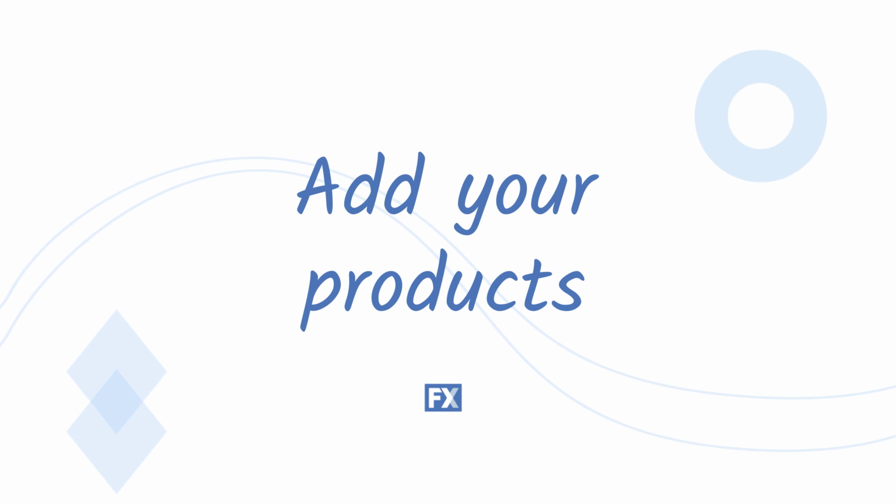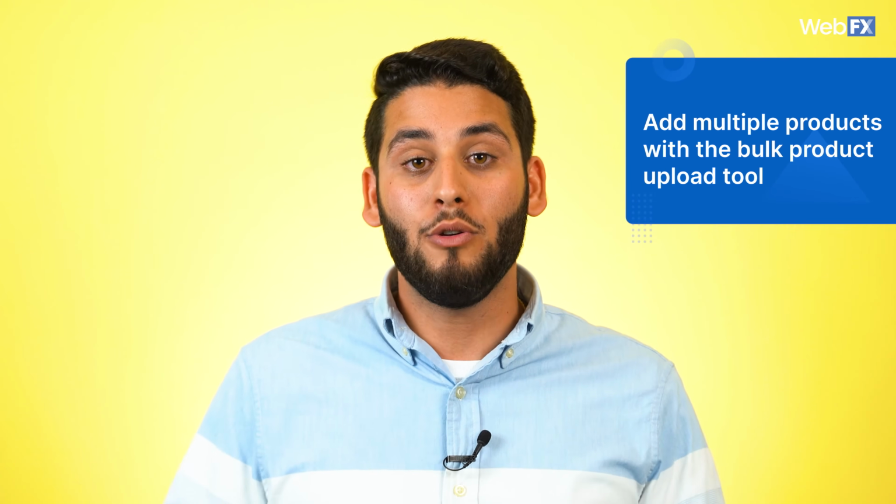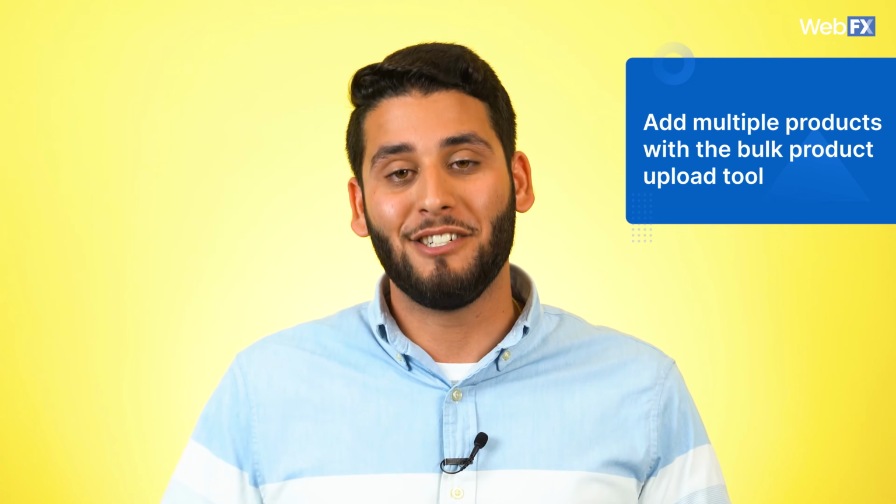Add your products to Alibaba. There's no point in using Alibaba if you don't have anything to sell. You have to post your products to the platform after you create your account. While you can add items one by one, this could be a lot of work if you sell, I don't know, more than 5 products. There's a bulk upload tool that you can use to make your life a lot easier. Alibaba also uses artificial intelligence, or AI, to help you optimize your product listings for its algorithm, so you don't want to ignore that feature.